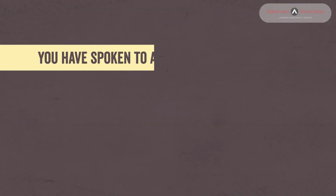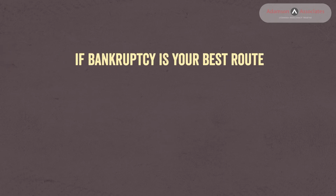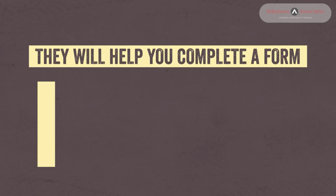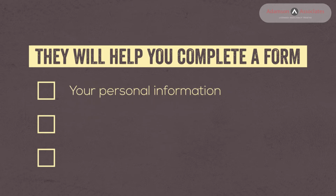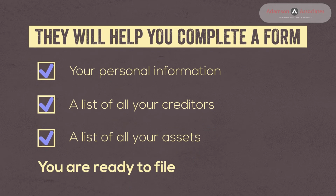Step 2. When you have spoken to a trustee and it appears that bankruptcy is your best route, then they will help you complete a form which will include the following information: your personal information, name, address, and date of birth, a list of all your creditors, a list of all your assets. Your LIT will then prepare the necessary paperwork. They will also review the bankruptcy process with you. Now you're ready to file.